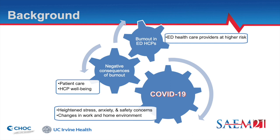So then the COVID-19 pandemic comes along, and as I'm sure you're all aware, the pandemic has introduced a myriad of challenges, including heightened stress, anxiety, and personal and family safety concerns, along with changes in patient care, procedures, and workflow. And previous work has shown that ED providers report increased stress during past pandemics and the COVID pandemic. There's been limited data in pediatric EDs, but one survey of pediatric ED providers did show that despite low census, healthcare providers and staff were experiencing heightened anxiety during the pandemic.